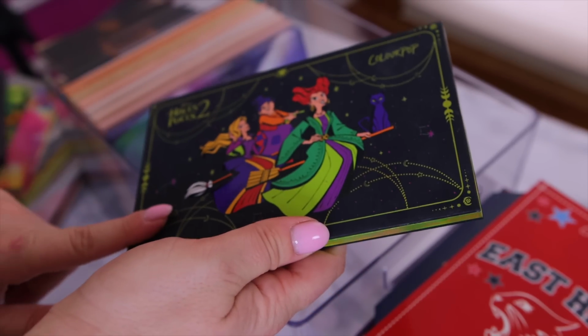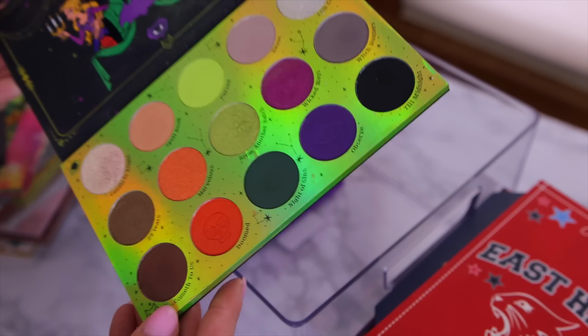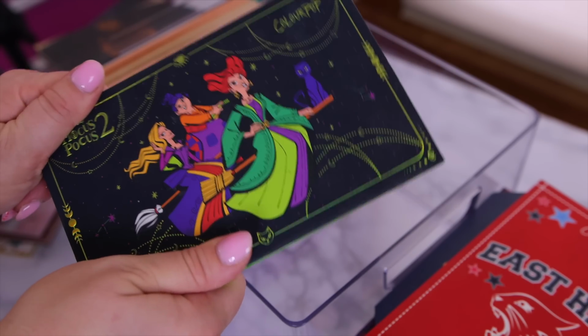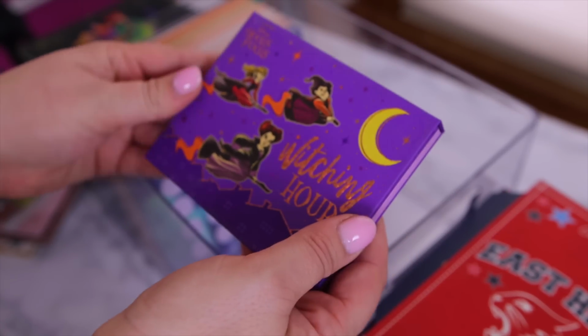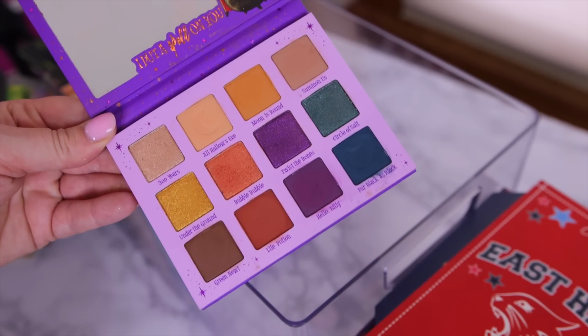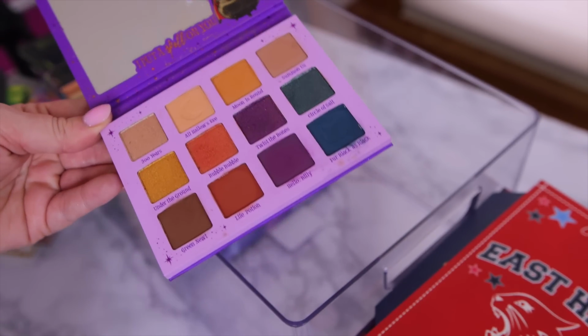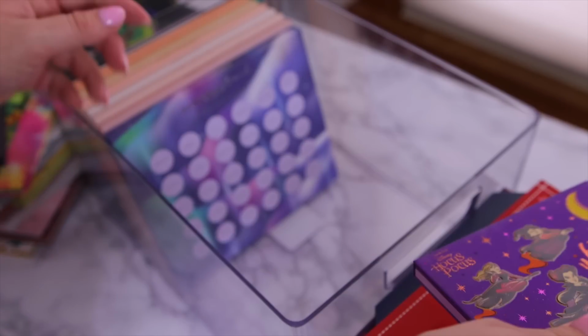Now the All Hallows Eve from the Hocus Pocus I'm definitely keeping. This one is such a good palette, and it's an upgraded formula for sure from their other Hocus Pocus palettes. But this one I may end up decluttering, the Witching Hour. It's not my favorite from the collections. I feel like they definitely could have done better on that one too. So I'm going to actually let this one go. I feel like I don't need to have the full collection.